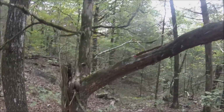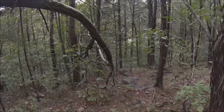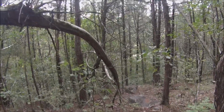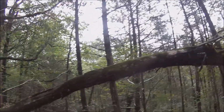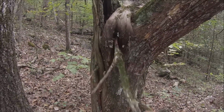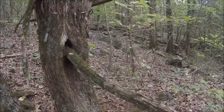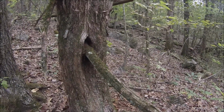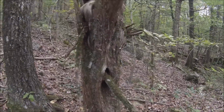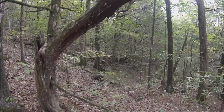And then we have this monster arch. Natural, maybe. Doubtful. Interesting.